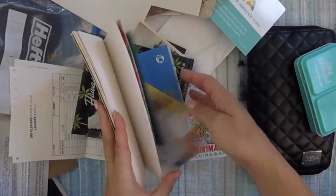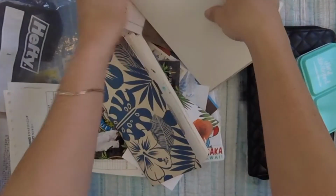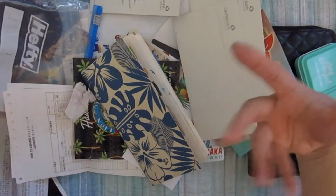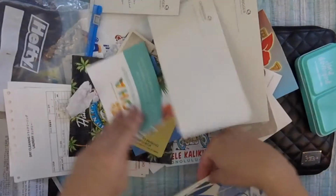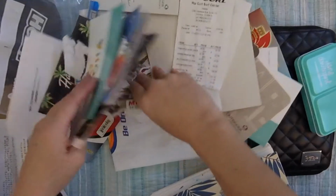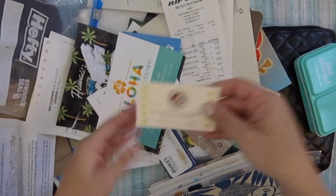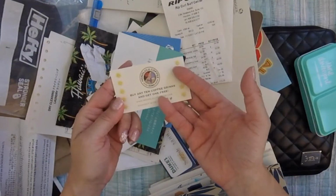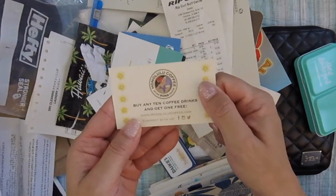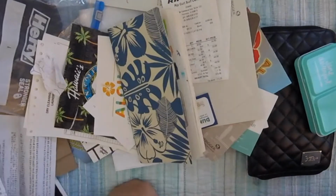I have all of this stuff, and I will go back and eventually get it all out of my system. I mean, I don't think I'm ever going to get Hawaii out of my system, but hopefully one day I won't feel the need for all of these art supplies. But like I said, I kept all of this ephemera, even receipts of the surf shops that I went to. I needed a bathing suit. I got one of these business cards, like buy any 10 coffee drinks, just because I liked the logo, and I did drink coffee there, so I can glue it in. So yeah, we'll do that in the future.